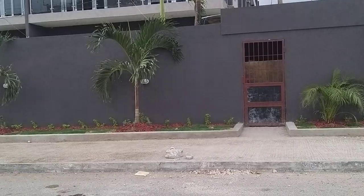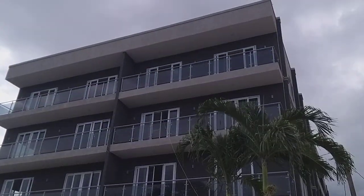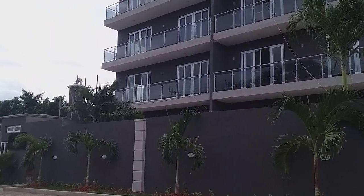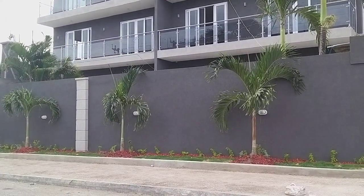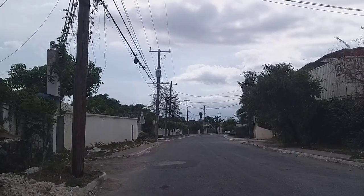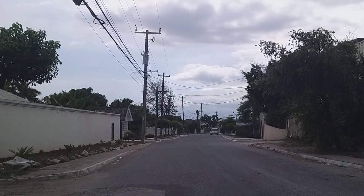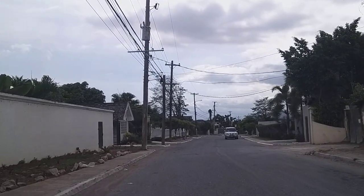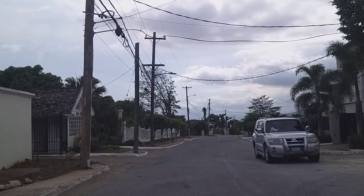All right, so this one is called Casa De Paddington. Recently finished apartment complex. Alright guys, so there you had it, Casa De Paddington. Relatively new. And one is beside it as well. So Paddington Terrace.